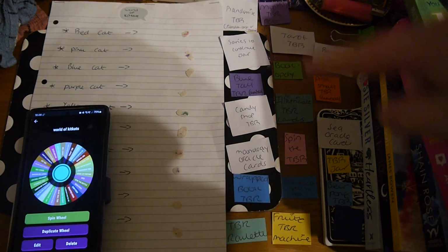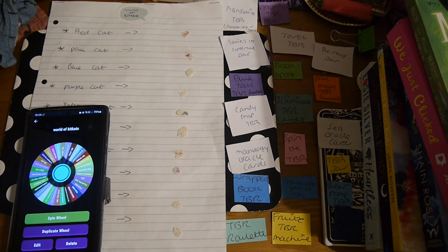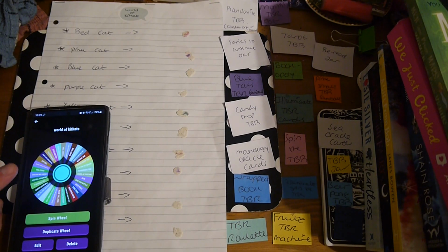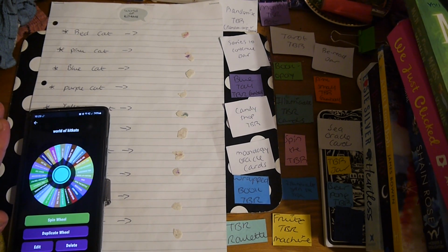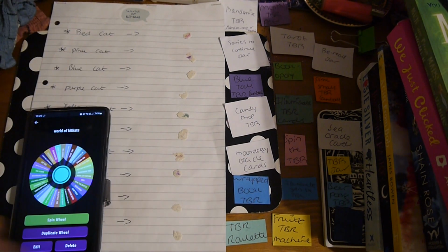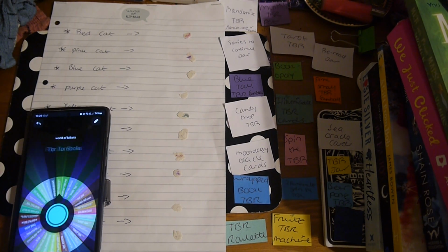As you can see, I've got the games list here. The ones that came out in December I've taken out just to try and give a little bit of fairness towards the other TBR games. As you guys can see, I've got my spinner up here, so it's going to choose it for me, and then I'm going to keep going along until I've filled every single coloured cat. So without further ado, let's spin the wheel.